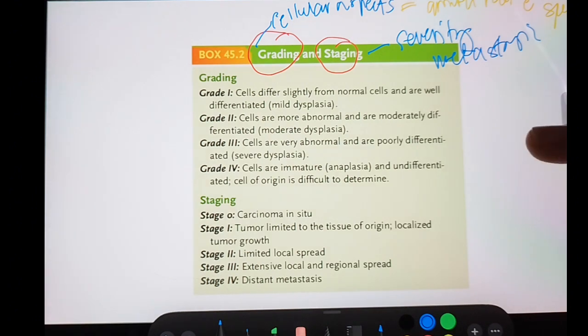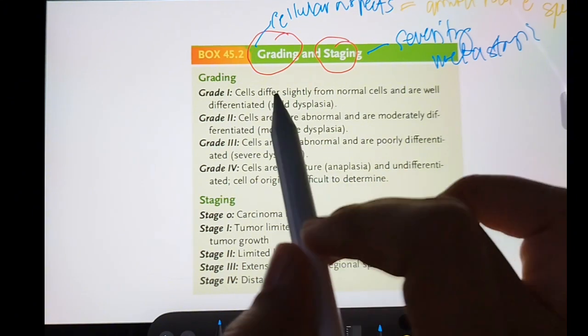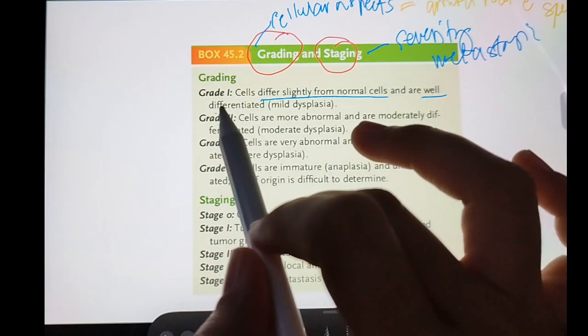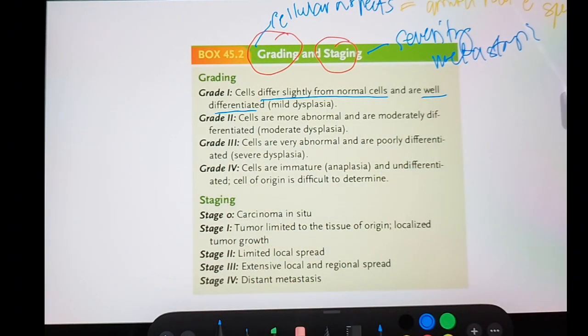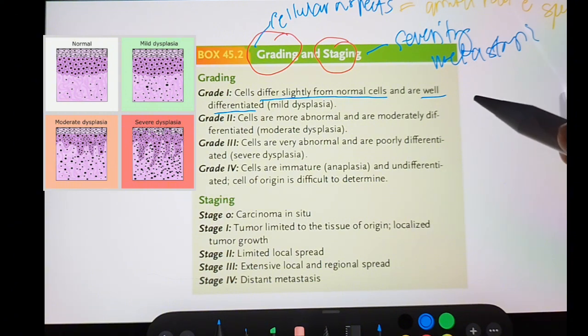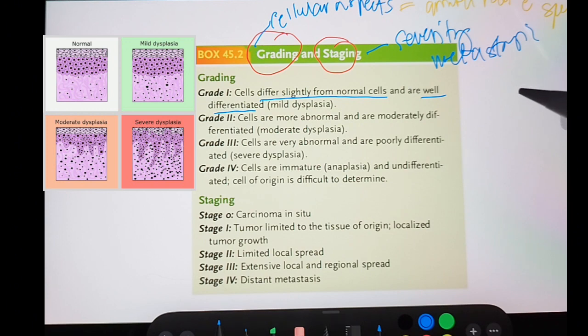Sa grading, usually ito naririnig natin, grade 1, grade 2, grade 3, and grade 4. Grade 1, cells differ slightly from normal cells, well differentiated, or meron ng mild dysplasia. When you say dysplasia, it is the presence of cells of an abnormal type within a tissue. So, hindi siya yung normal cells natin. Okay? Kapag grade 2, the cells are more abnormal and are moderately differentiated. So, meron ng moderate dysplasia. Kapag grade 3, severe ang dysplasia. And kapag grade 4, cells are immature and undifferentiated.